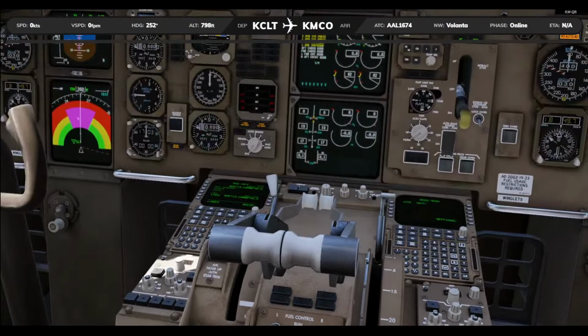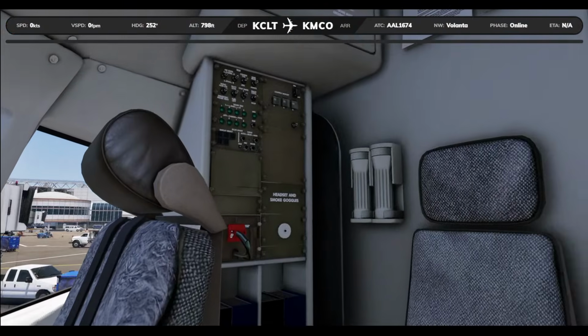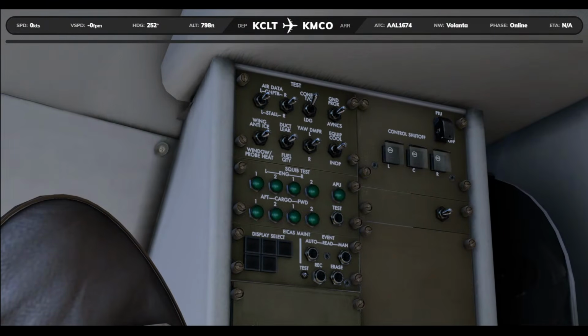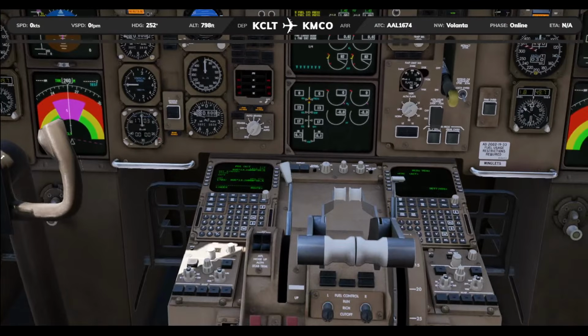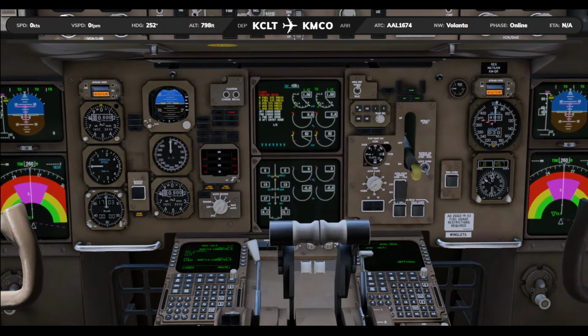But the way in which we actually do it in the real aircraft, again, if you've watched this before, is actually back here in the pre-61 panel. We'll lift that up, and that's how we test it. But that's not how it works here in the Flight Factor. So we'll call it the Flight Factor way.